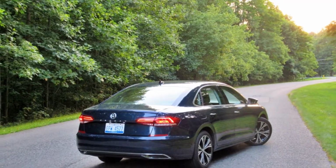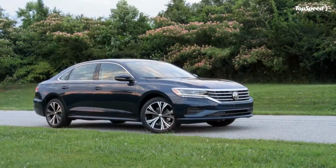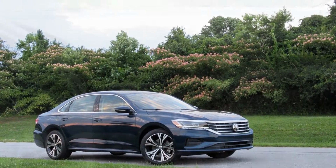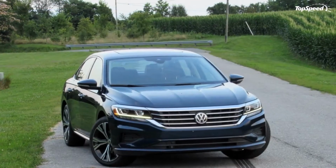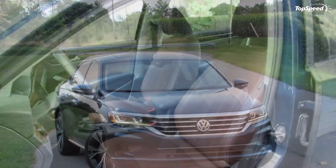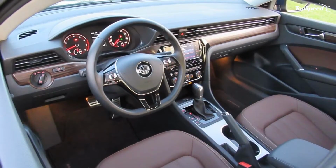2020 Volkswagen Passat, design. Twice since its 2010 debut, VW has reshaped large amounts of the Passat's sheet metal, only to put on a new design that looks remarkably like the old one. If you like a conservatively handsome sedan, though, that's great news.